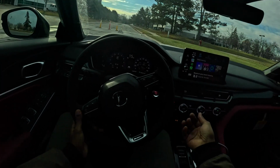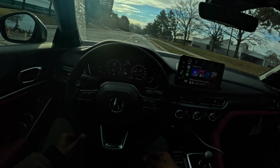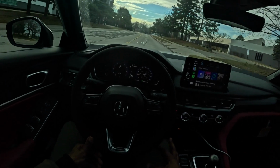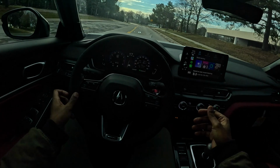So in comfort mode, it soaks all that up. And this is why I went for a thicker sidewall as well, because roads like this are only going to get worse as soon as the snow and the plows hit. So yeah, this is actually very comfortable.